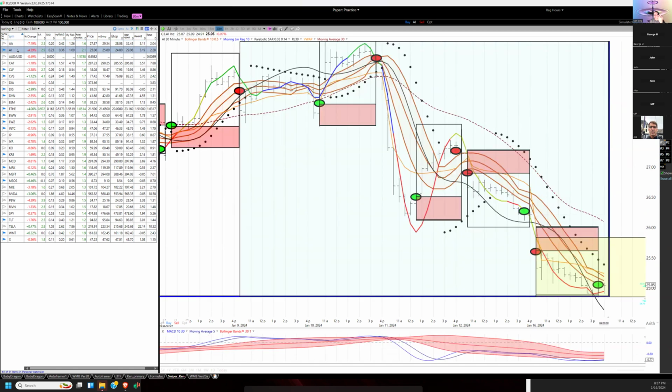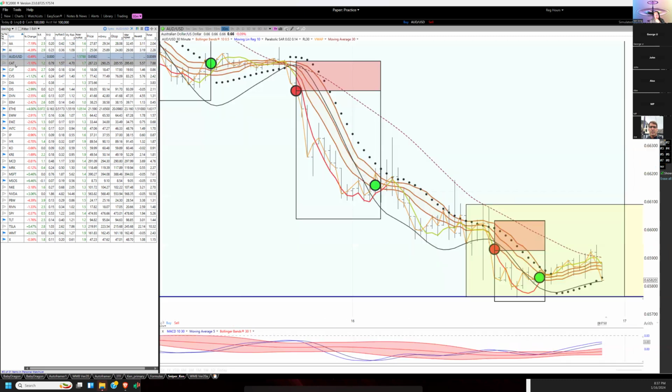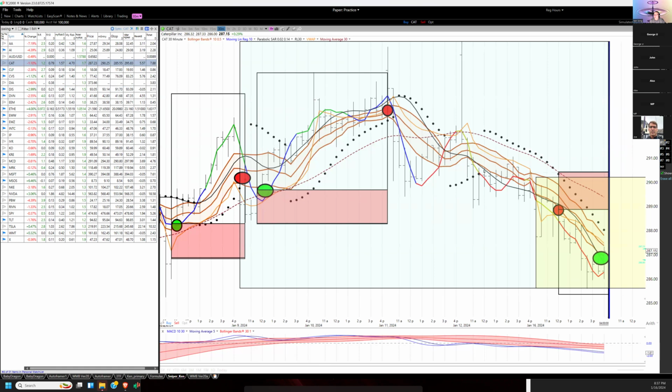AI, same trade, 1R. I've added the Aussie dollar, US dollar pair, and this one is a collapsing dragon and a continuation of the 5-day move. And that one gave us just about an R. Caterpillar, continuation, collapsing dragon for an R.